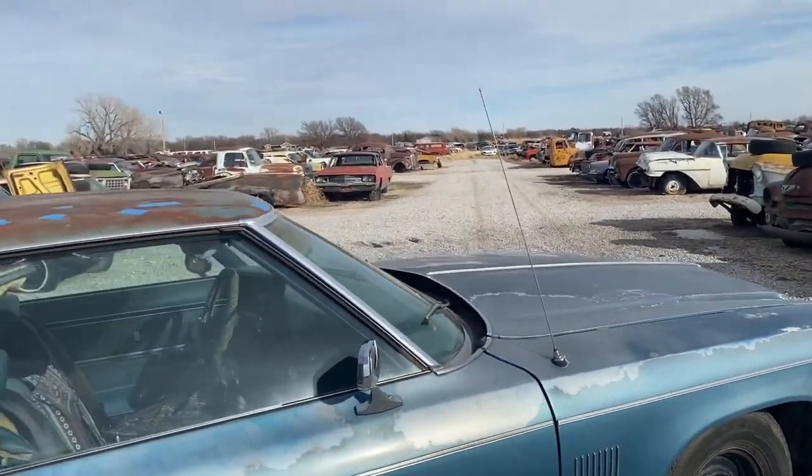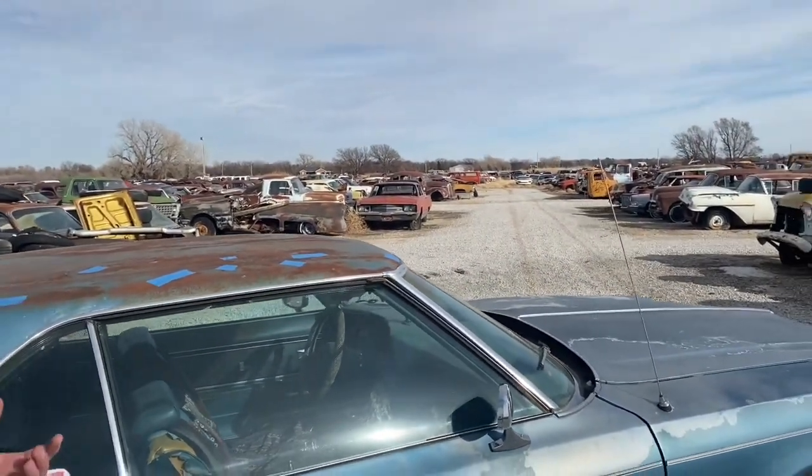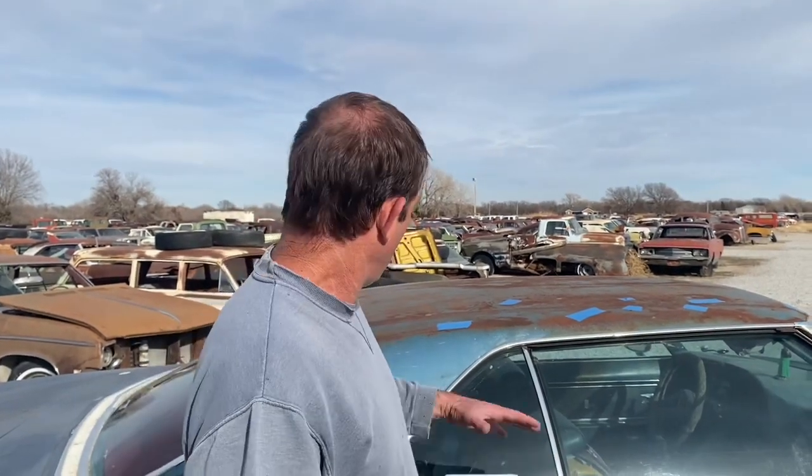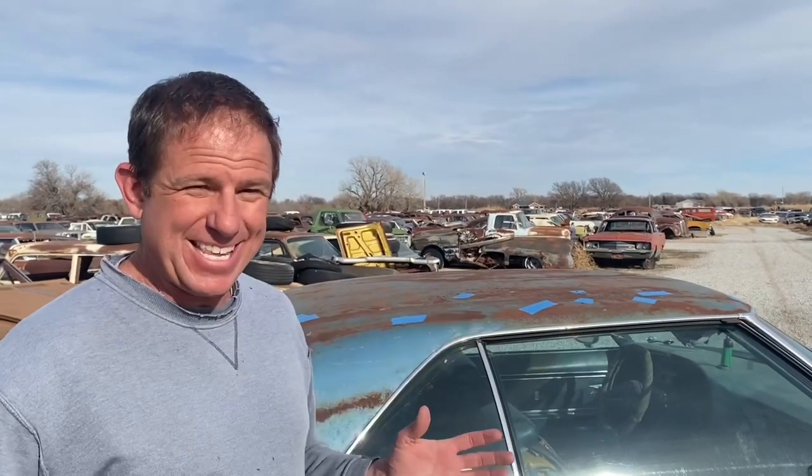We see some masking tape on this car. It looks like they had started to do some body work on it. Now, this was originally a vinyl top car, so it does have some surface rust on the top. Fortunately, they got the top off of it while it still had a top, because some of these don't even have a top anymore. So at least they did get that done and did save what was here to make it still a savable car.